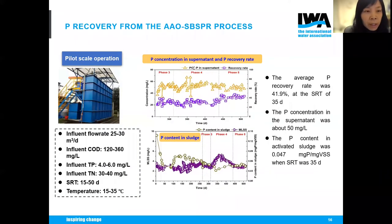Next slide, please. We also did the pilot scale operation, in which the total influent phosphorus is lower than in the lab scale experiment. And we can have more than 40% of phosphorus recovery. Also, in the side stream, we have a released phosphorus concentration of around 50 milligram per liter. The P content in the sludge can still be around 5%, so it can keep the EBPR activity.